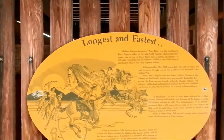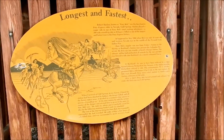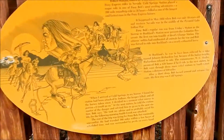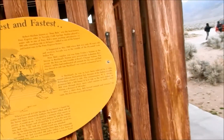Robert Haslam, known as Pony Bob, was the best-known Pony Express rider in Nevada. Cold Springs Station played a major role in one of Pony Bob's most exciting adventures: a 380-mile round-trip ride in 36 hours, billed as one of the longest, fastest runs in Pony Express history.